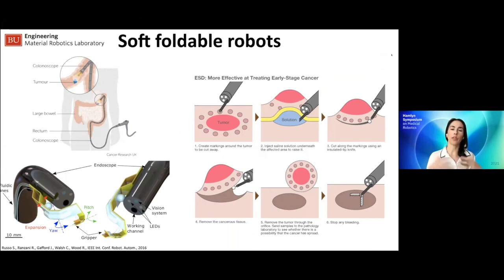Typically, ESD is performed with traditional endoscopes, and through the working channel of those endoscopes, a tumor is marked by using a sort of electrocautery knife. And then around that mark, the surgeon is injecting, with another tool, so swapping tools inside the endoscope working channel, a saline solution to make sure that the lesion is better exposed. And once that is performed, the surgeon goes on to cut that tissue and remove the lesion entirely. Now, this procedure is really technically demanding because you have to continuously switch tools inside the working channel of the endoscope. That takes a long time.